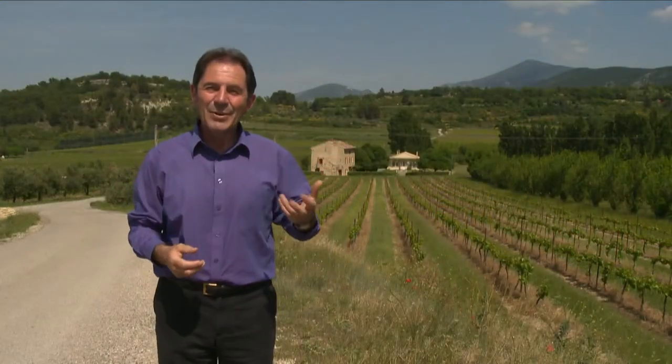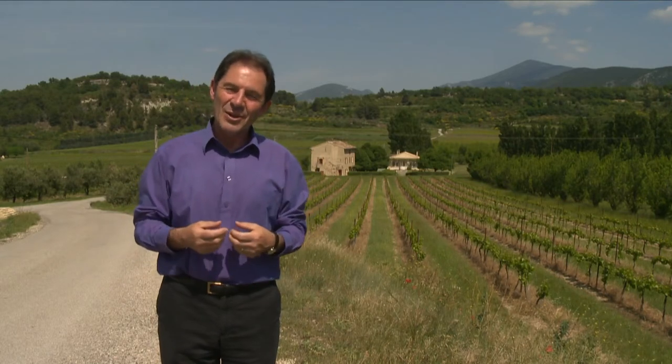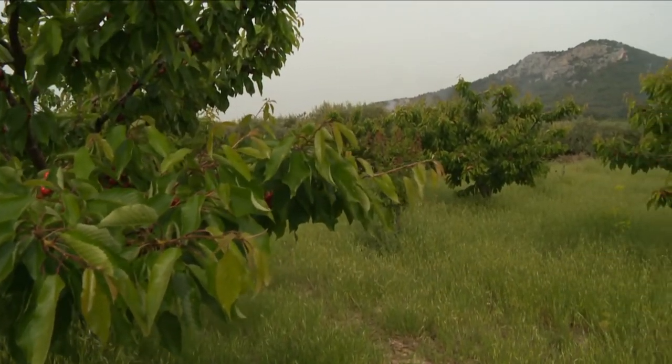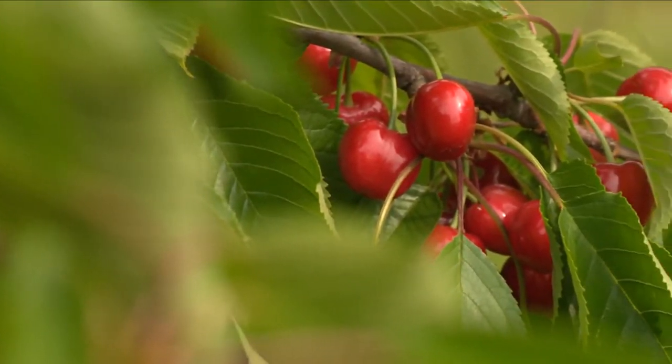This is the hilly north of Provence between the Rhône Valley and the Alps. The sun shines a lot here, and in summer, the perfume of lavender dominates. The countryside is dotted with attractive fruit groves, and the local apricots and cherries are out of this world.